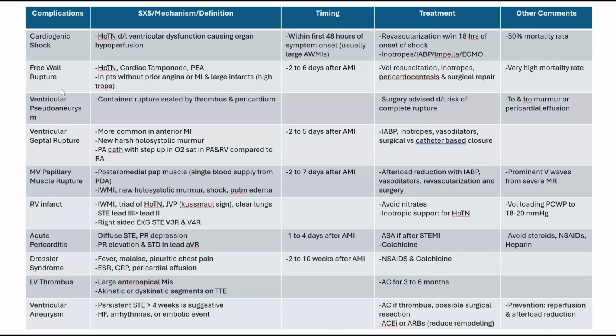Another dangerous complication is free wall rupture that can cause hypotension, cardiac tamponade, PEA arrest. This happens in patients without prior angina or MI and in patients with large infarcts, especially those patients with very high troponin. Timing usually occurs within 2 to 6 days after the MI, and treatment is volume resuscitation, inotropes, pericardiocentesis for cardiac tamponade, and then the most important thing is surgical repair. Very high mortality rate.